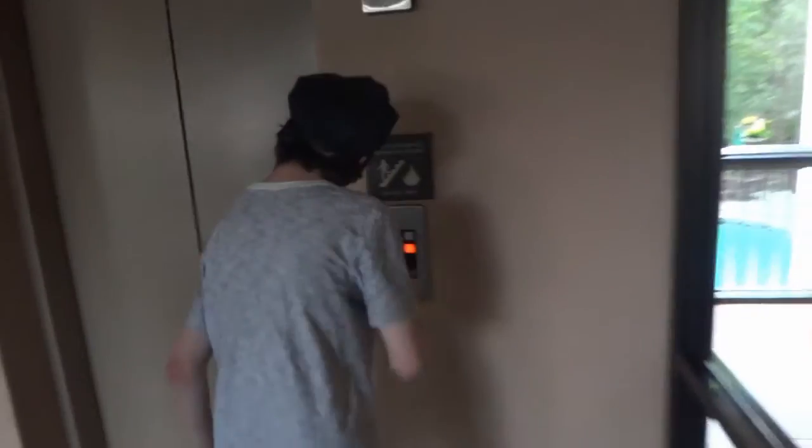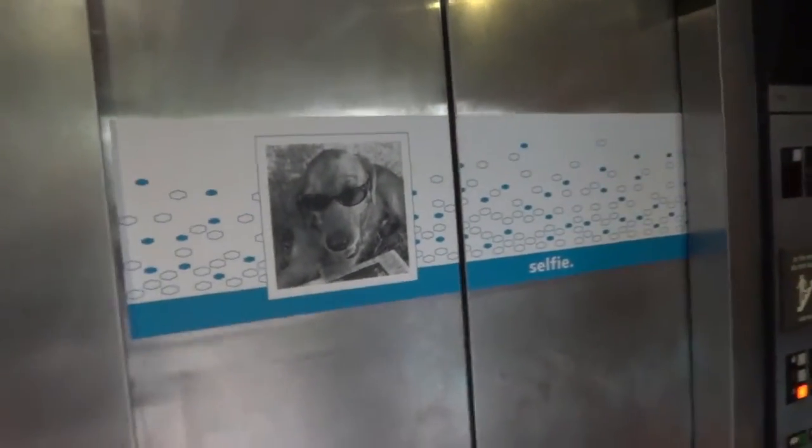What kind is it? It's an Otis Series 1. And look at this, we're at a Hampton Inn and it's got a glass exterior elevator. Good old Otis. Got a 3,500 pound capacity. Level. Okay, selfie. That's a popular one.